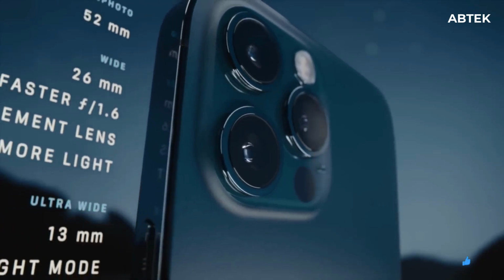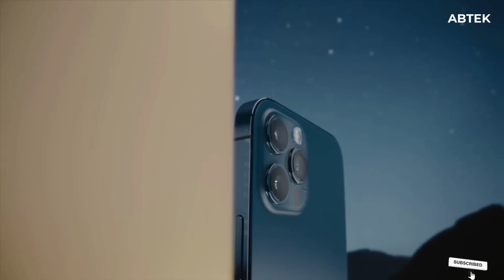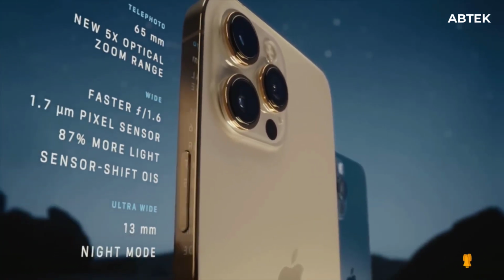The iPhone 15 Pro is expected to measure in at 6.1 inches, while the iPhone 15 Pro Max will be 6.7 inches, identical to the iPhone 14 Pro models.